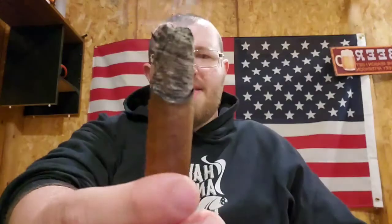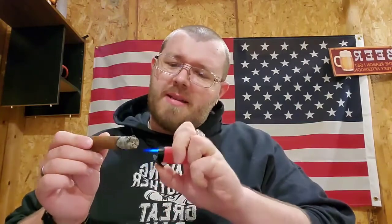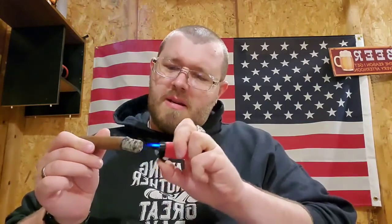I don't know if you can see that. My ash is starting to do one of these numbers, so it might be coming off here soon. As you can see, we got a little bit of an uneven burn going. It was a little uneven earlier. It managed to touch itself up, but now, honestly, I can't tell if that's the same side that was burning wonky earlier or not. We're going to go ahead and touch that up.